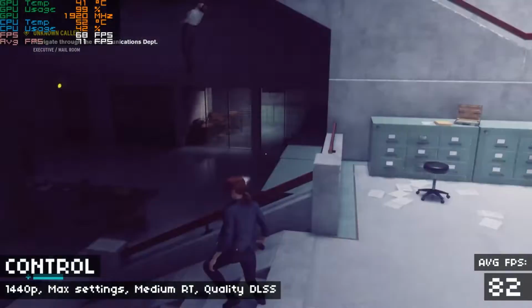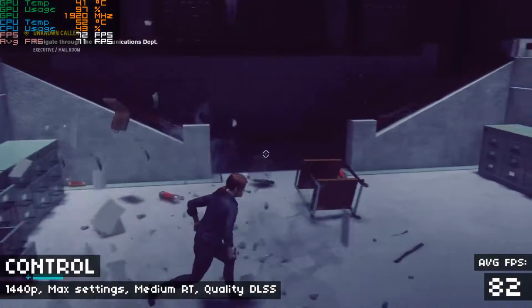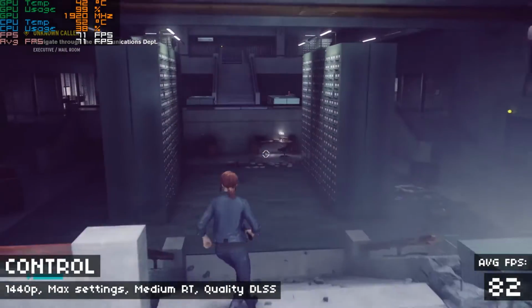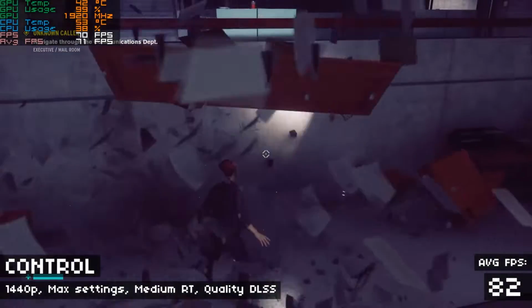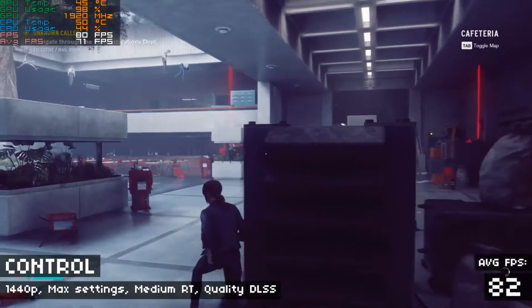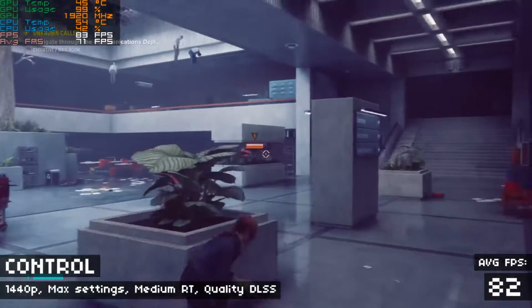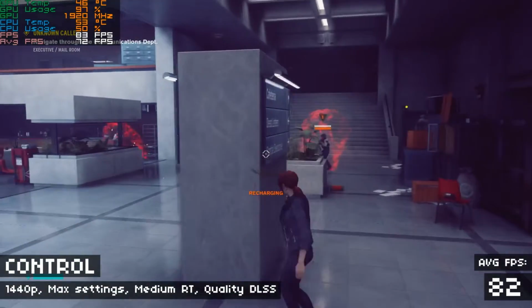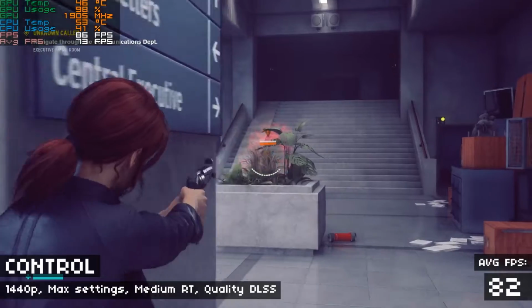And this is Control, 1440p with maximum settings, so ray tracing at medium, and DLSS at quality. The game drops below 60 frames per second when I bring the ray tracing any higher. This was the first real showcase game for RTX. The game looks great without RTX enabled, of course, and you'll get way higher FPS than this if you disable it, so I say pick your poison. Lower FPS and fancy lighting, or regular lighting and crazy FPS.